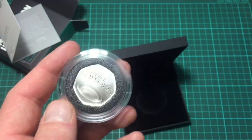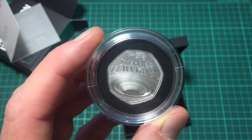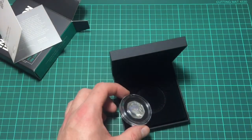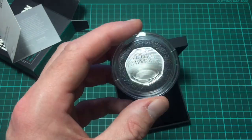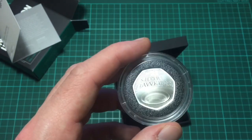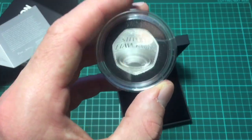So, as I said, in this edition set, there are 5,500 of these. To put that in a bit of perspective, the Gruffalo, which I bought a few weeks ago, which also sold out straight away, had 25,000 in that edition. And the Kew Gardens, which is the 50p that everybody knows and loves because it's low mintage, had 210,000. So according to this, there will only ever be a maximum of 7,000 of these made, of which there's 5,500 in this edition. So this is a super rare coin.